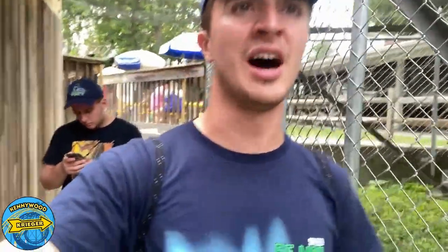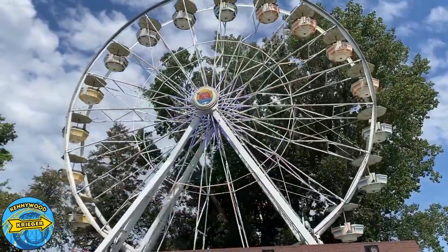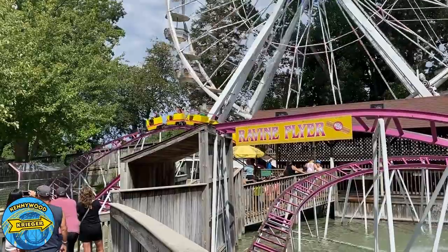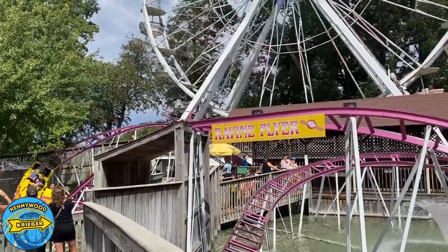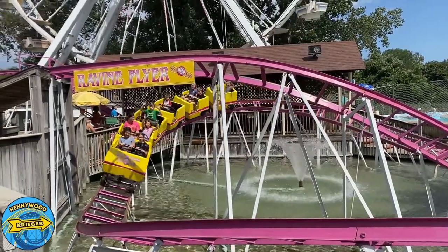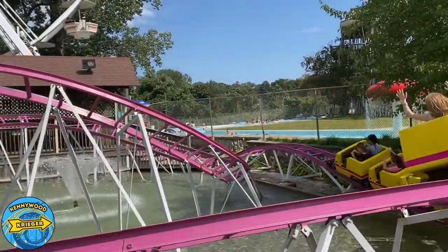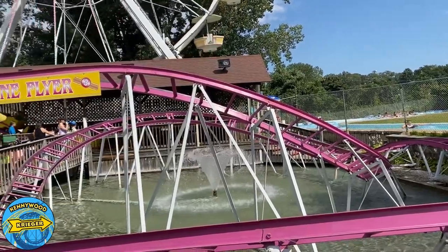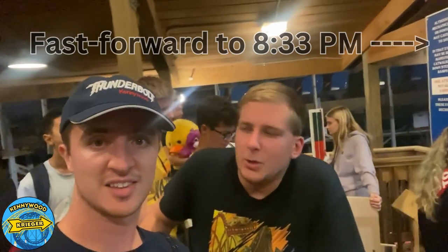But yeah, we're doing RF2 again. How about a marathon right now? You want to do a marathon on RF2? Yes. That's a good idea. Just a five ride marathon on Ravine Flyer 2. You wanted to say something? You were right. It was a 6 ride marathon earlier, not a 5 ride. Sorry. I knew I was right.